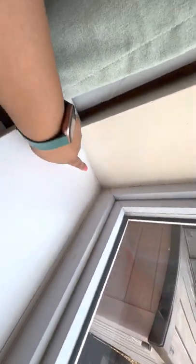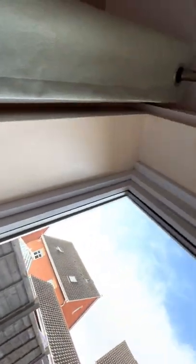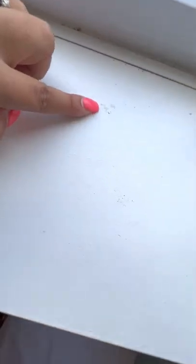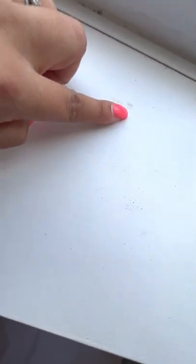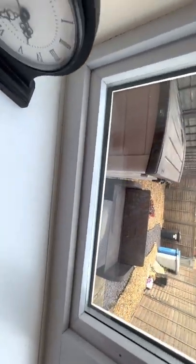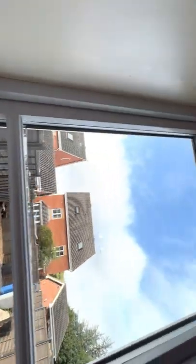Okay, left of the window, it's clean with no mould. Above, black mark present. Right, clean with no mould, no paint peeling. Windowsill. So the windowsill has been wiped down. However, you actually have marks on the windowsill itself. I think it's the paint. Black scuff mark here. Window frames are clean, free from any dust.